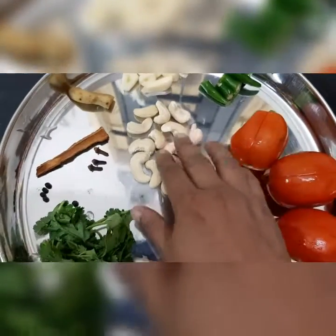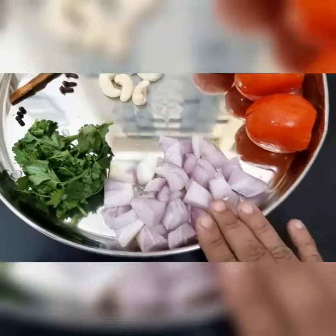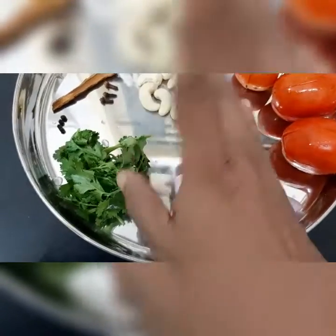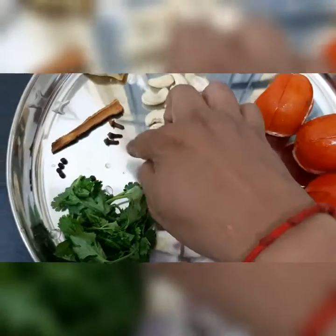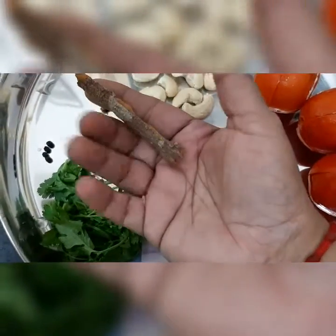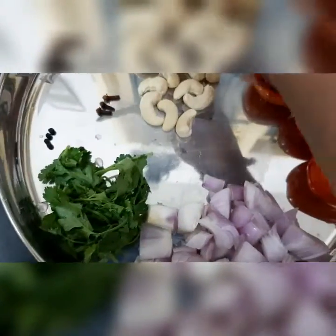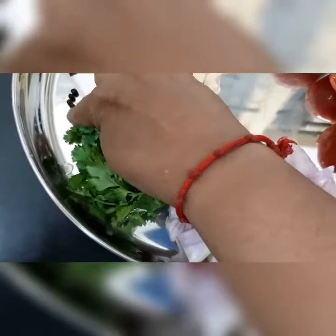about 12 to 13 cashew nuts, 1 medium to large onion roughly chopped, 3 tablespoons or a bunch of coriander. Well, you're supposed to roughly chop it, but I'm just going to put it in whole and let the blender chop it. 3 cloves for the spices, a cinnamon stick, which is about, well, I've chosen a skinny one, but you can choose a thick 1-inch cinnamon stick, and that should be good enough. And 4 to 5 black peppercorns.